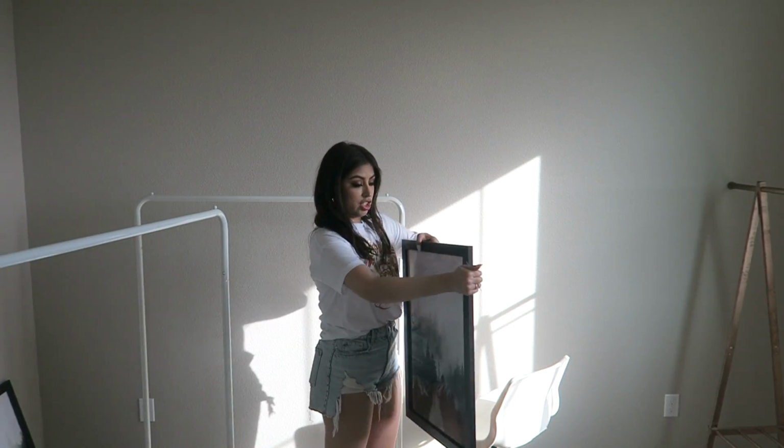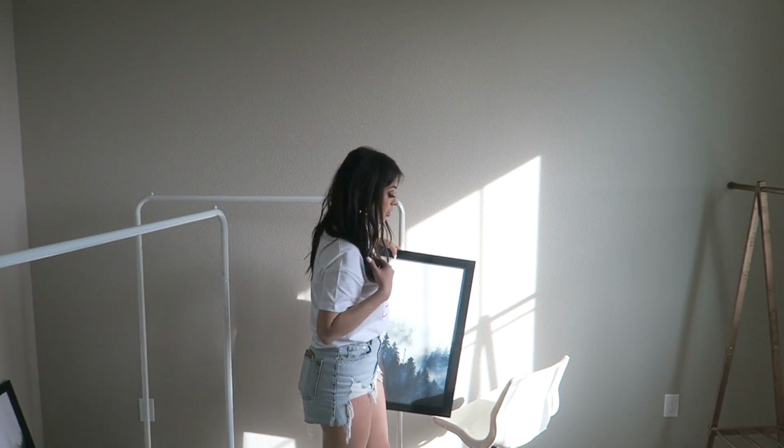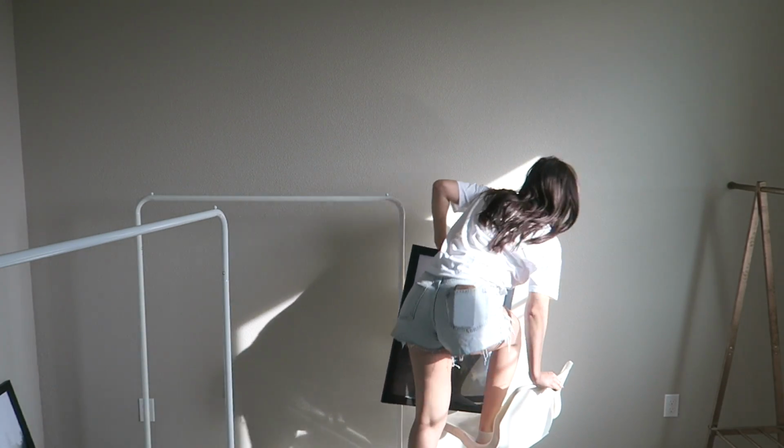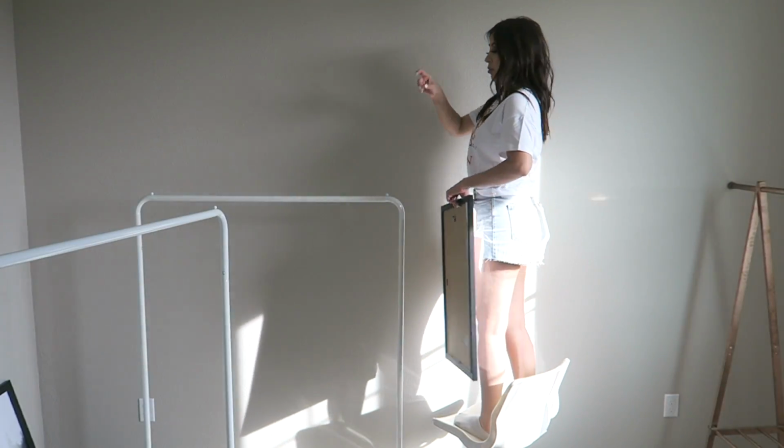The good thing about these cheaper frames is that it's not real glass, so I'm not too worried if it were to actually fall off. And it's super light, so I can hang it up easily. I'm literally just gonna use a little monkey hook.